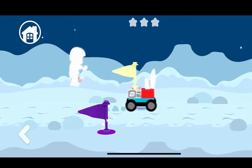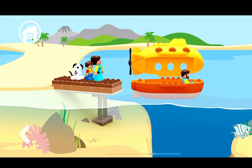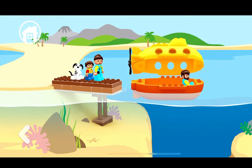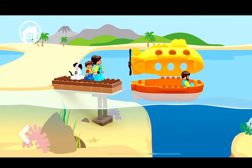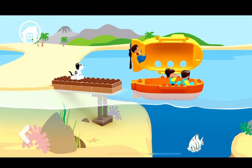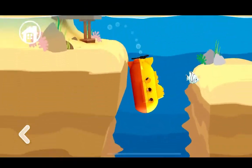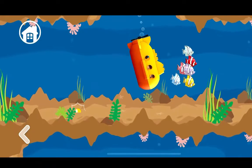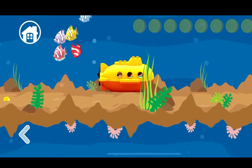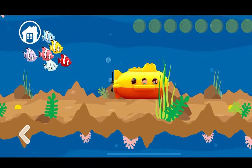See you again. Hello, guys. Today we will dive in a submarine. Let's see what's under the water. Let's put the passengers and let's go. Seat. Okay. Oh, see. There are many fishes of different colors. Blue, yellow, red, purple, pink, and light blue.